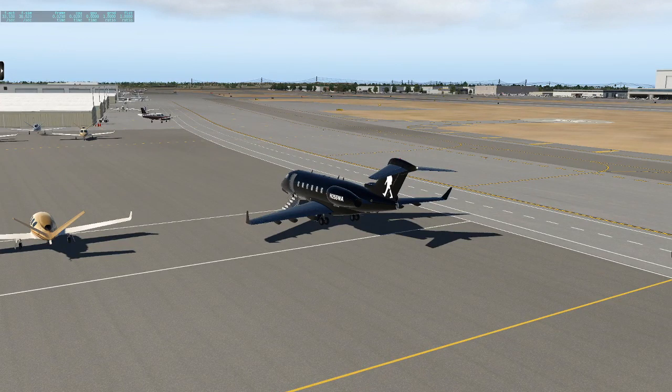XL 764, Lindbergh clearance cleared to Las Vegas McCarran Airport. Padres 2 departure, chicken transition as filed. Climb via SID. Departure frequency 119.6, squawk 3542.